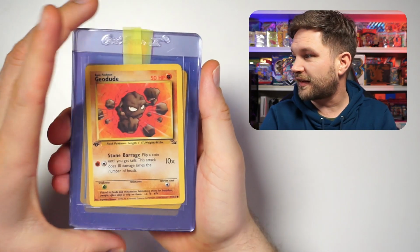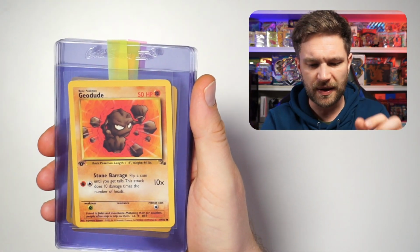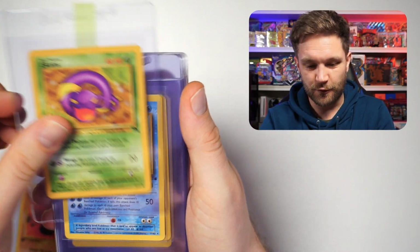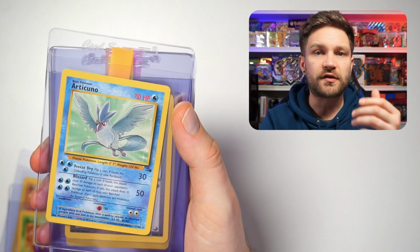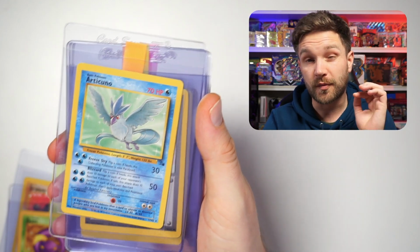It's a beautiful card. Up next, we have a cup mix of kind of Fossil. I think there might be some Base Set in here as well. We've got the first edition Geodude and then a first edition Ekans. I just think that'd be a really cool card to have graded. Articuno from the Fossil set. Again, just super clean, these non-holos. You'd be surprised. Don't always think you need to grade holos when you send stuff. Non-holo stuff is super popular as well.